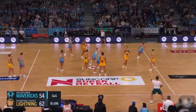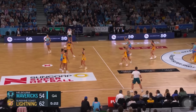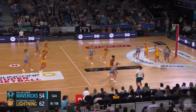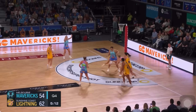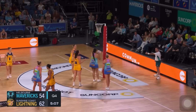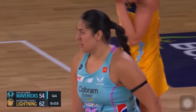Glasgow out strong. She gets the contact call. Unique Pallavi has entered the court, so Shimona Jock on the bench now in anticipation of the Mavericks trying to go for some 2s. Glasgow spins around. Pallavi wants to take it quickly. 1 back for the Mavericks.